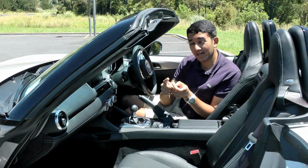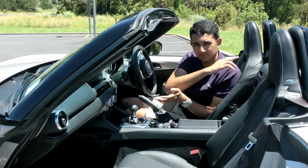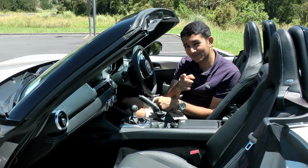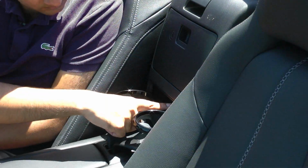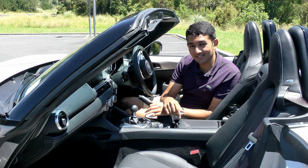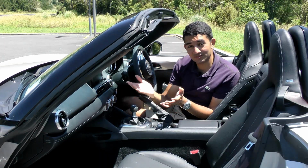Speaking of which, you get a 9-speaker Bose audio system in here. So a couple of speakers on the doors and then some on your headrest as well. And what I really like is the fact that just tucked in there, you have a CD player. I may be archaic, but I still have my CDs, and I still like a car where I can listen to them. You're going to need a place to store all of those, right?